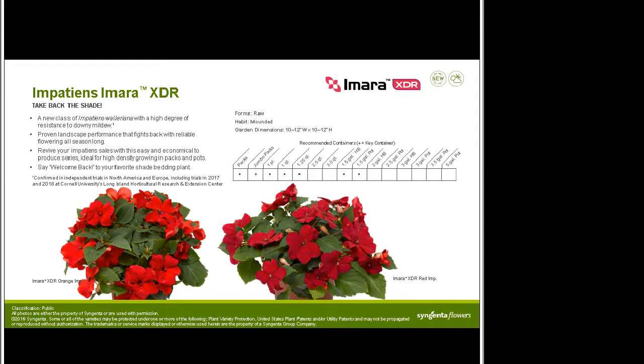So this is a new class of genetics that has a high degree of resistance to downy mildew. And this was confirmed by several independent groups, one being the Research and Extension Center at Cornell, Long Island. So we have some trials that have been conducted there in 2017 and 2018. And with that, introducing this in the Impatiens series, very similar to other series that you've grown in the past. So the ideal containers range from packs to jumbo packs, up to pints, quarts and a quarter, and the 10-inch hanging basket. If you think about accent impatiens, I would say that Imara XDR are very similar in terms of their garden characteristics, 10 by 12 inches.